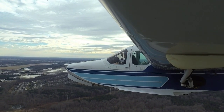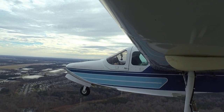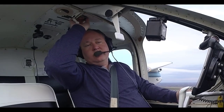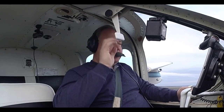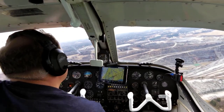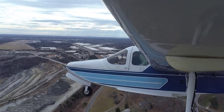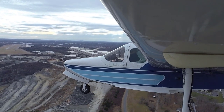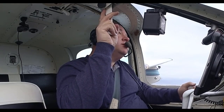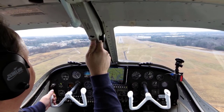Alright, gas is on, undercarriage down. Mixture rich. Prop full forward. Deep valves. Clear to land. Alright, red, blue, green, full flaps, commit to land. On the glide path.